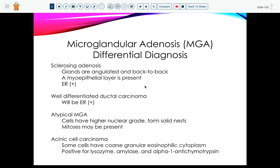So the differential diagnosis, well, could this just be sclerosing adenosis? Usually in sclerosing adenosis, the glands are angulated and back to back, but occasionally you'll see sort of wandering adenosis that goes off into the stroma. So if that's in the differential, make sure you do immunohistochemistry to show a myoepithelial cell layer. Also, sclerosing adenosis, the cells will be positive for ER, where microglandular adenosis is ER negative.